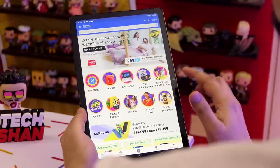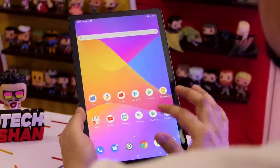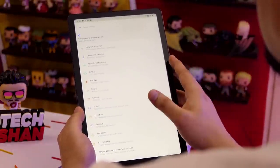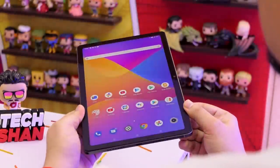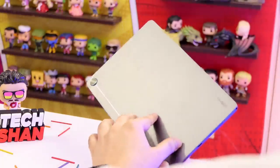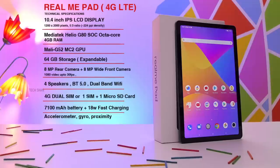Well, if you ask me anything to crib, as of now, the 4GB RAM variant is only available for the LTE model. Realme should have launched a Wi-Fi model as well with 4GB RAM, because I would suggest you pick at least the 4GB model if you plan to use the tab heavily. But if it's just for multimedia consumption and casual use, then the 3GB would do. Choose wisely. Apart from that, when you push the tablet hard with continuous gaming, you do feel a bit of warmness at the back. Anyways, here is a look at the technical specifications.